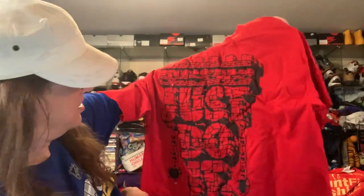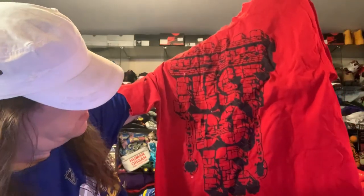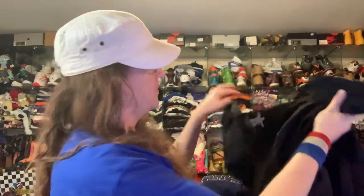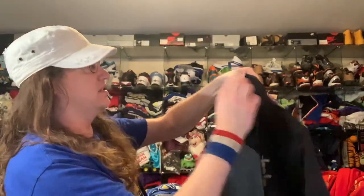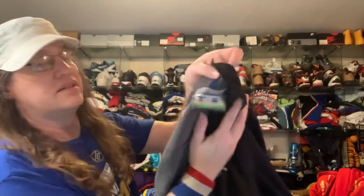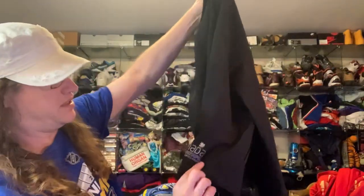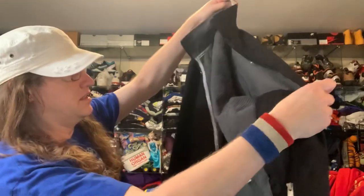It's a Nike shirt. Just do it. I gotta get those stains off of there. Looks like somebody was brushing their teeth and went a little wild or something. Vancouver 2010 Olympics. Nice jacket. That's a good piece. As long as I don't find no rips or anything in it. Canada Olympics. That's like a quality jacket right there.